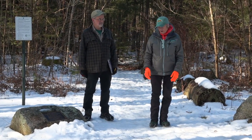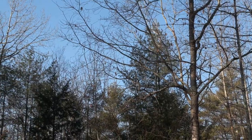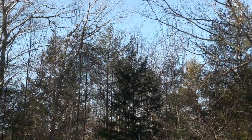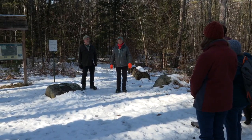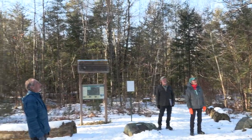So when you come across something, try to figure out from the newer growth on the tree whether it's opposite or alternate. Had anyone ever heard of that before? No? Okay. So let's start out by looking around and noticing these majestic pines that we have.